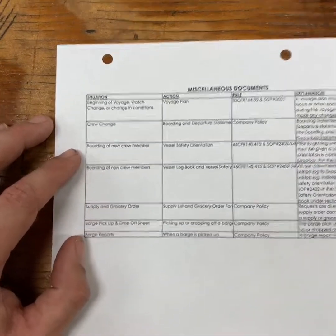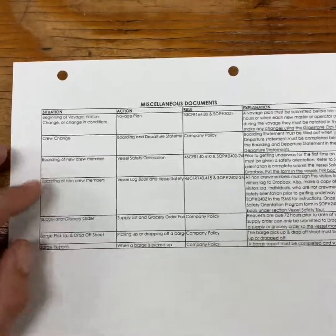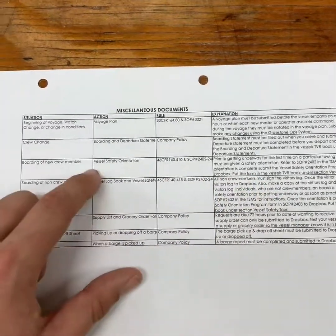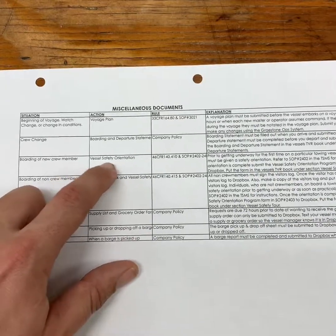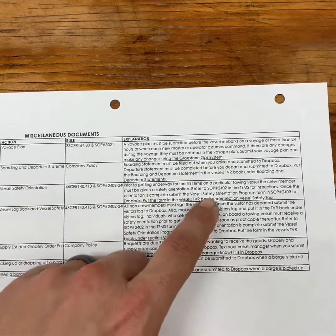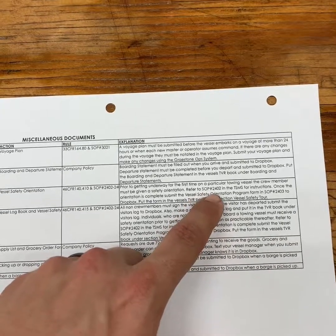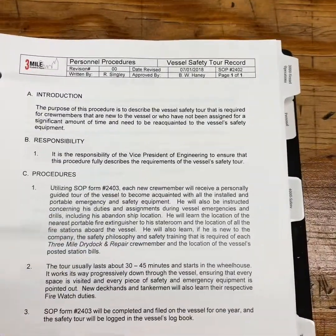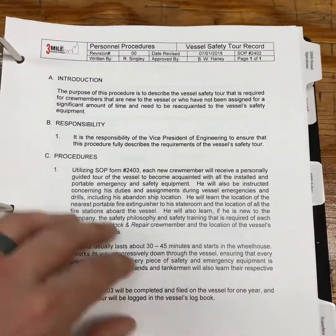The next situation is boarding of a new crew member. When a crew member boards a vessel for the first time, they must be given a vessel safety orientation. The vessel safety orientation can be found in SOP 2402 of the TSMS. So this is section 2402 of the TSMS.